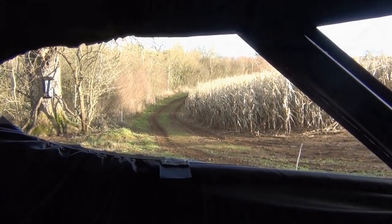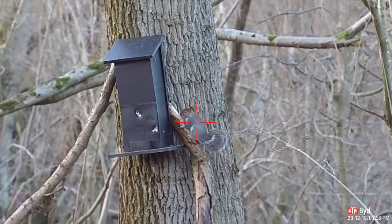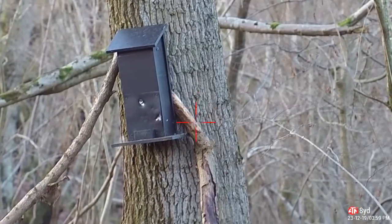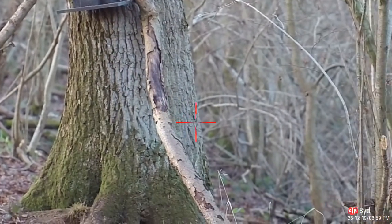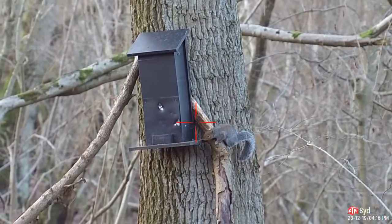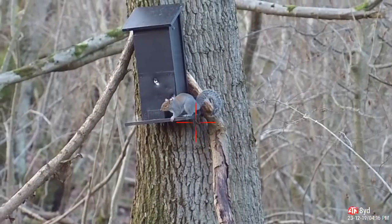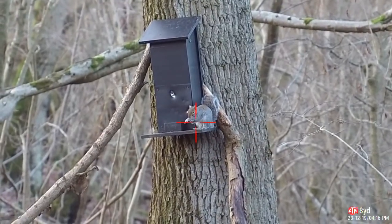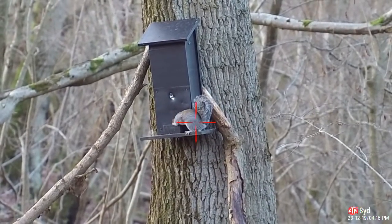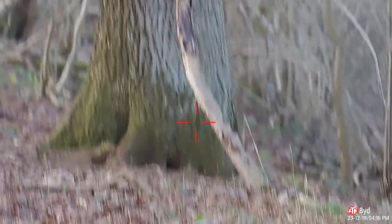Almost 45 yards. So we're back to Neil's feeder now with the .30 cal. This one sat nicely and rolls off the side of the branch. Same with this one on the branch. Neil's just tracking him now till he picks up a nut, which he does there, and you'll see him take a nice clean shot and that one rolls off.